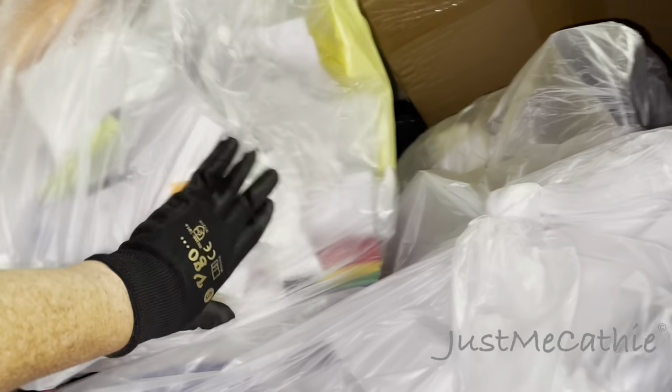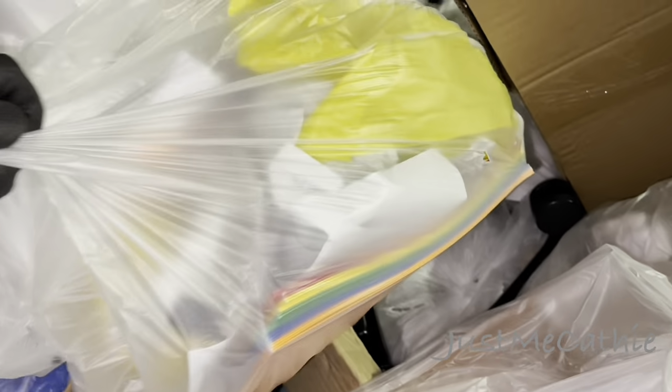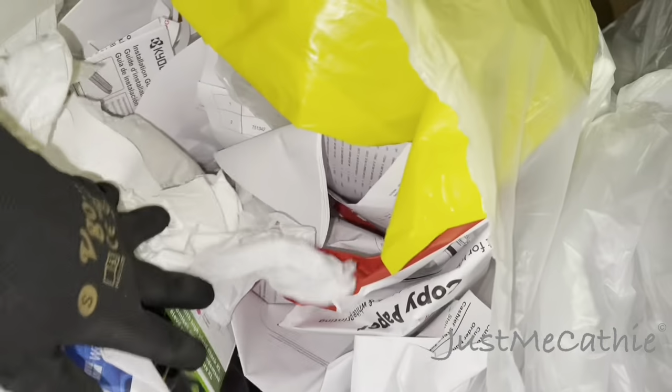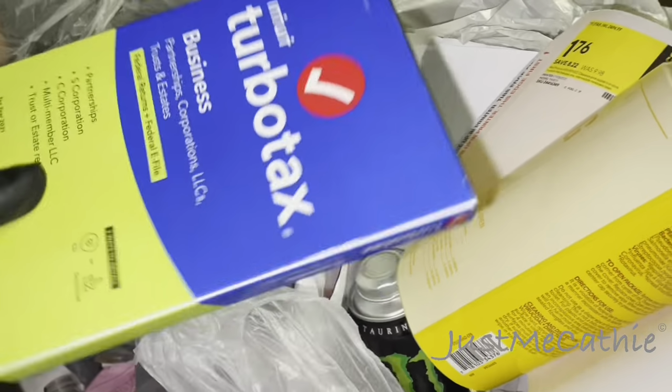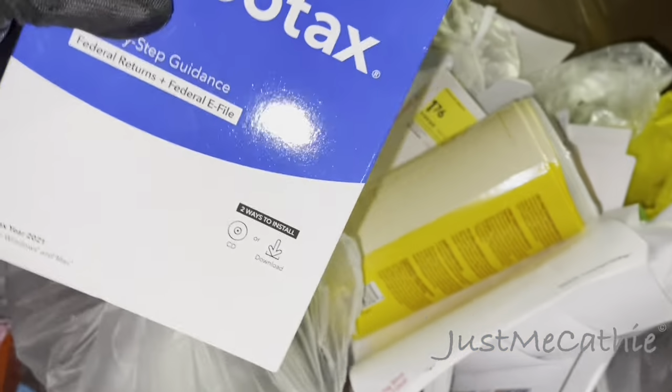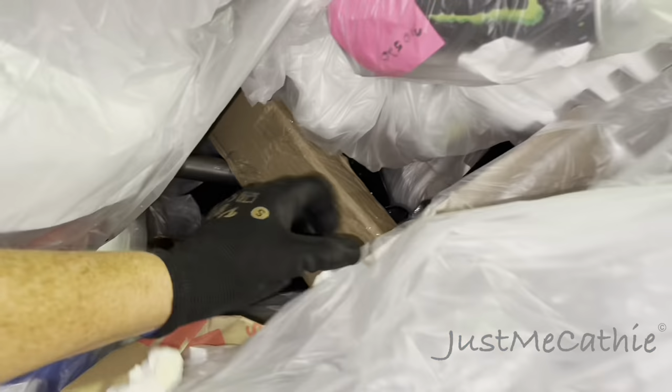A couple more. It might be all, but you never know. I see some stuff here. Oh, goodness. Folders. Awesome. Can definitely find a home for those. TurboTax for business. Take them and donate them. If they can't use them, they'll toss them.